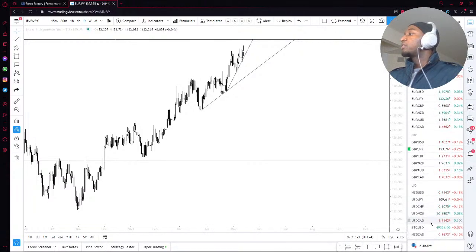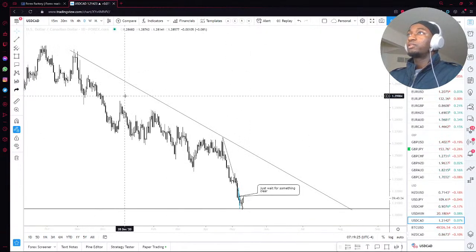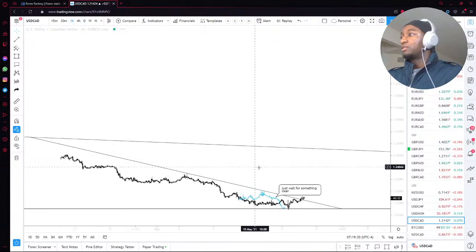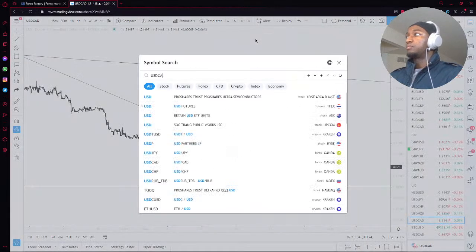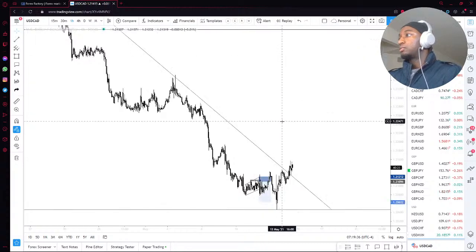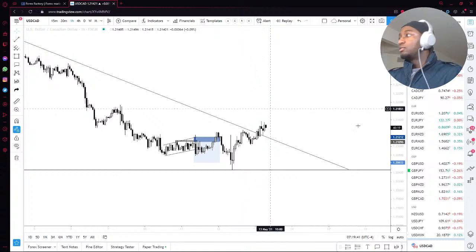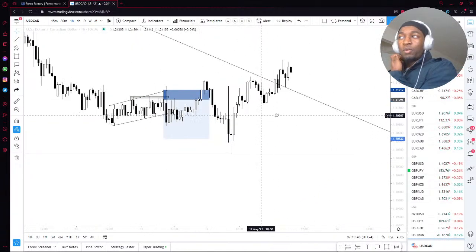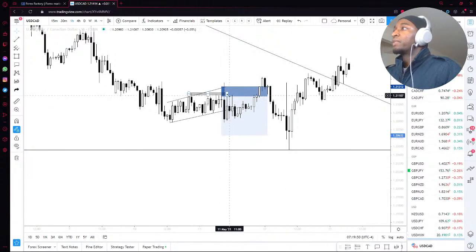So the pair that I was thinking of yesterday that someone requested was $CAD. We were looking for a sell on $CAD for a day trading opportunity, and it looks like it's on FXCM. There we go. Right here. I was just focused on the wrong brokers, so I wasn't able to see it. But anyway, this is the area I was looking for a selling opportunity.